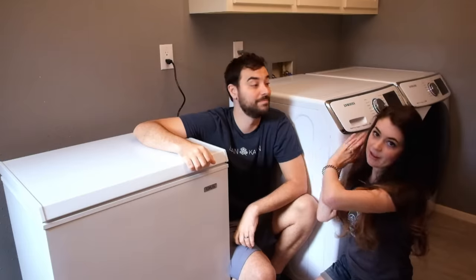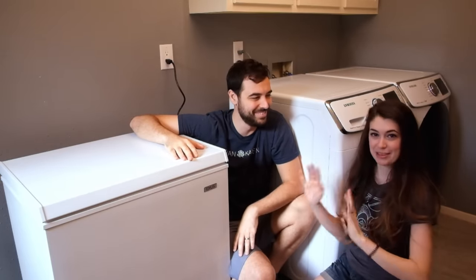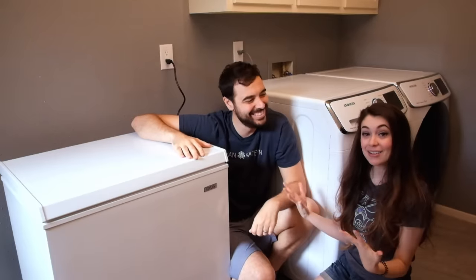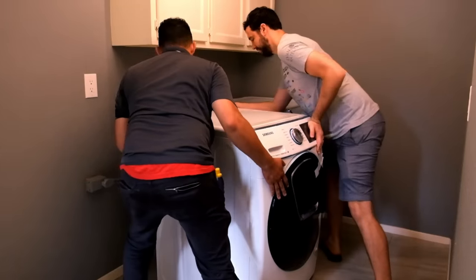Okay, so we got all the old stuff cleared out. We got our new machines in. We ran a test load in both of them to make sure that everything worked before we went and built a bunch of stuff around them. No leaks. But we also didn't want to start building our pieces yet until they were in place, just in case we had to position things a little differently than we planned.